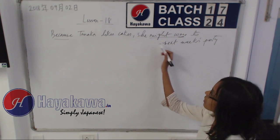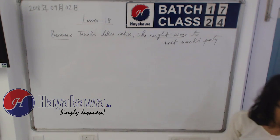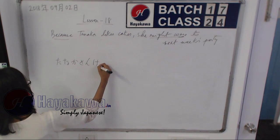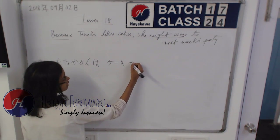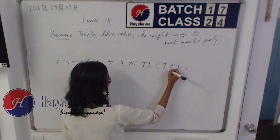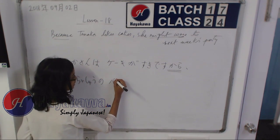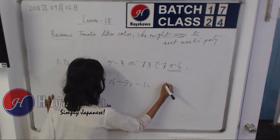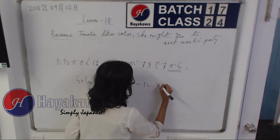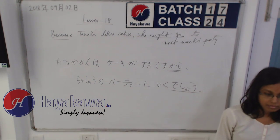So the conditions are all clear. We're talking about a party next week, a future event, and it's only a guess based on what you know about Tanaka-san. Tanaka-san, all of you tell me. Tanaka-san wa keiki ga suki desu kara, because 来週のパーティーに来る or 行く sounds better. Yes. 行くでしょう. So understand でしょう? Any doubts?